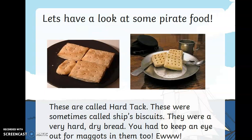Let's have a look at some pirate food. Now, we learnt about hardtack last week. These were sometimes called ship's biscuits, and they were a very hard, dry bread. And you had to keep an eye out for maggots and worms in them too. Ooh.